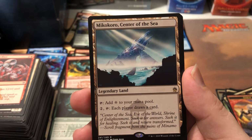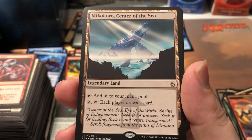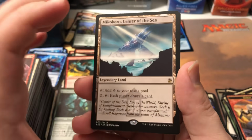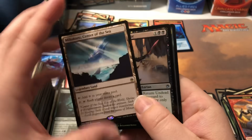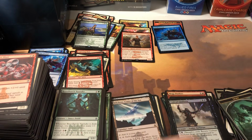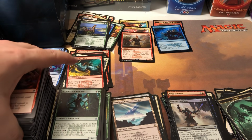I wouldn't stack it because I don't want to give my opponents any free card draws. Plus, unless it's a colorless deck, I don't really have use for colorless mana. Yeah, too much downside, not enough upside. And an Undead Gladiator. There we have it. Looks like I lost a bunch of money opening this box, but it is what it is.